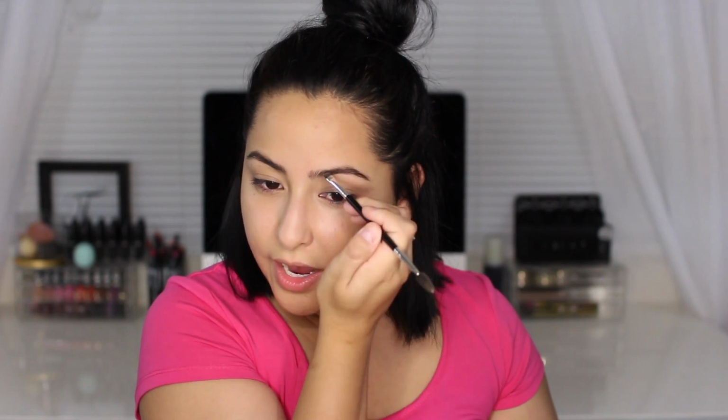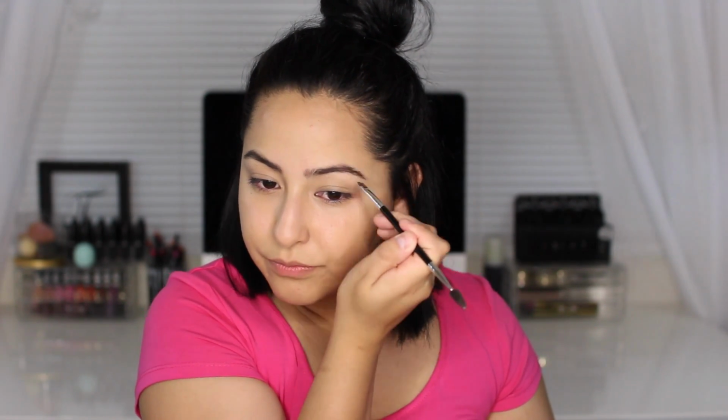This is just to help fill in any sparse areas that I feel like I have, which I don't feel like I have a lot of, but my brows are pretty shaped already and pretty thick already, so I don't need to do too much to them. If I feel like I need a little bit more brows going on here, I'll take my Benefit Gimme Brow. These have little fibers in them, and they will just kind of thicken up your brow a little bit. And I just like to run that over a little bit.